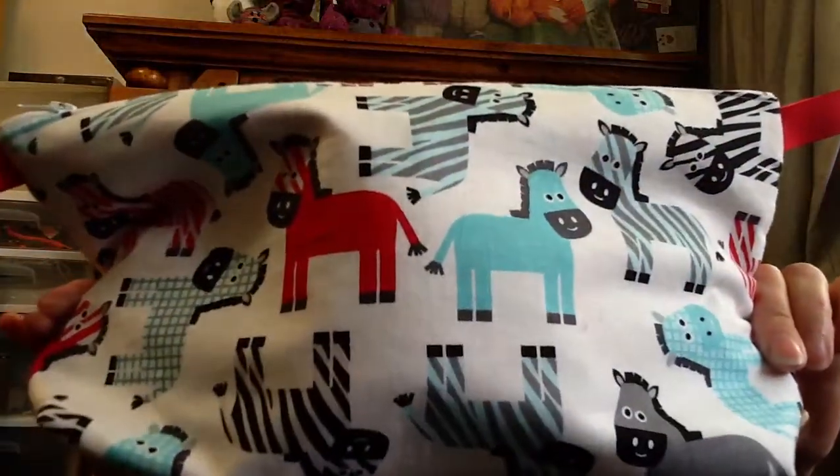It is living in my Girl Cave bag with the zebras on it. Love it, love it, love it.